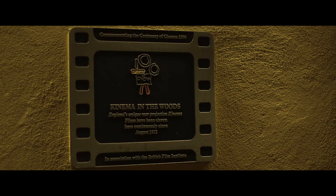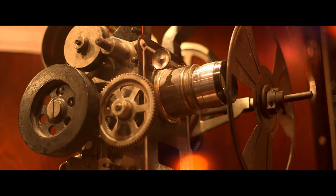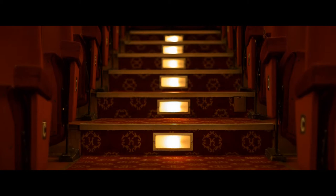It's amazing when I travel around places how many people have actually heard of the Kinema in the Woods and know it's a bit of a unique cinema. I absolutely love working here and I really appreciate what it means to not just myself and my family but the whole community. It's important to keep it as a traditional cinema for Woodhall Spa and the wider community.